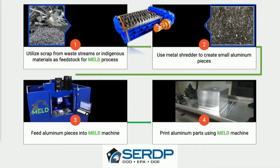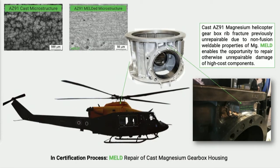So some other things that we've done or are doing that I think are of value for you to know about. We currently have an ongoing project with CERTIP to characterize putting scrap in the machine and building parts. This work is to understand how good is the part, let's say if the chips are still dirty from lubrication and machining fluids. We are working with the Canadian Air Authority to certify a repair process for this magnesium Bell helicopter gearbox housing.